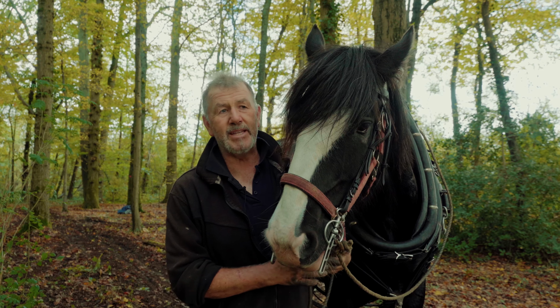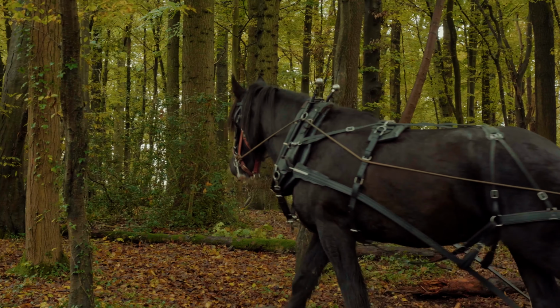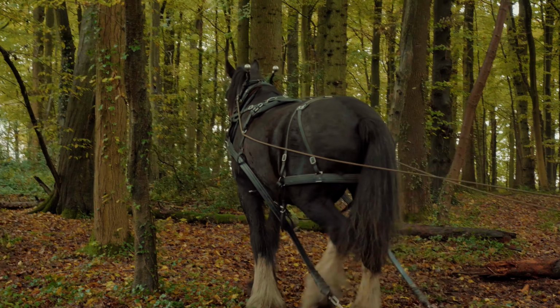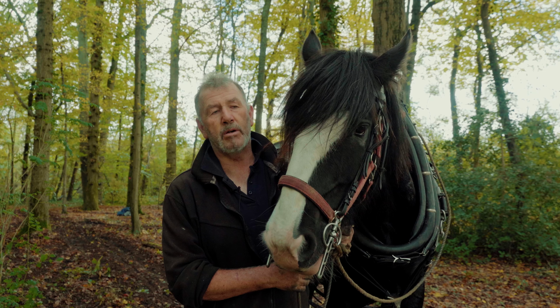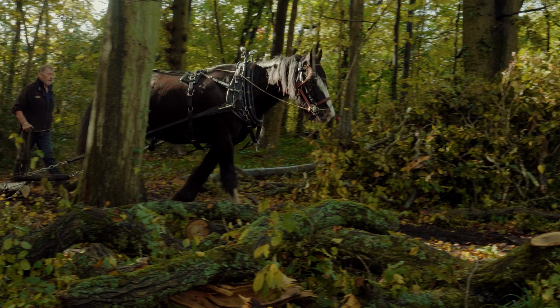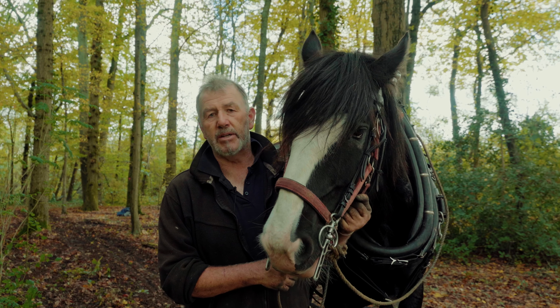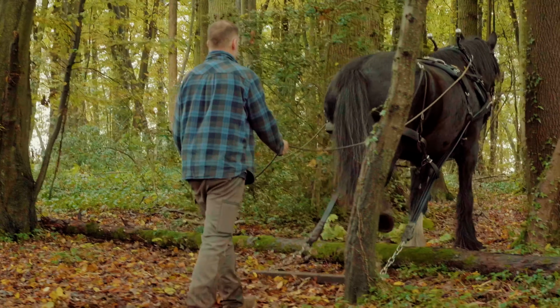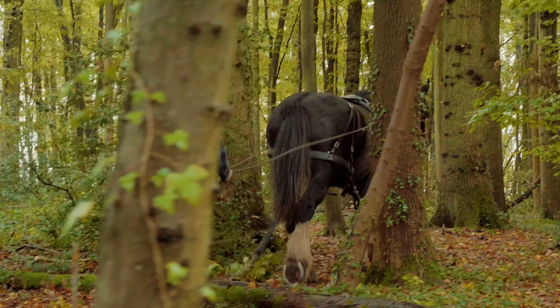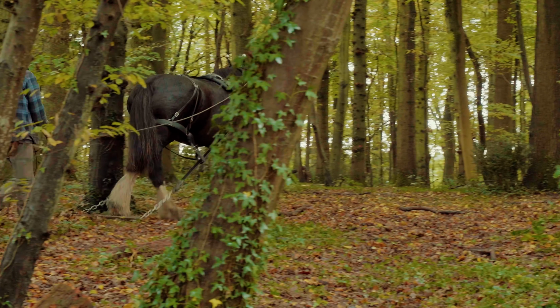So he knows his job, he's very steady, he's very obedient, and that's utmost important when you're working in the forest with a horse. It's a dangerous environment to work with horses because you're dragging logs possibly the same weight as the horse's own body. And it needs to be steady, if it gets a fright or takes off. So we take a lot of time and effort into training our horses, and Frank is just a great example of what we can produce.